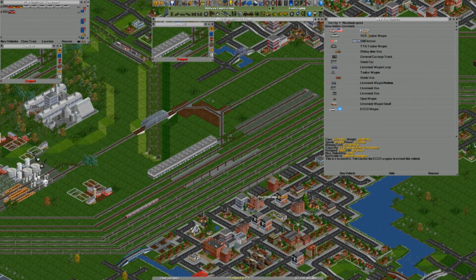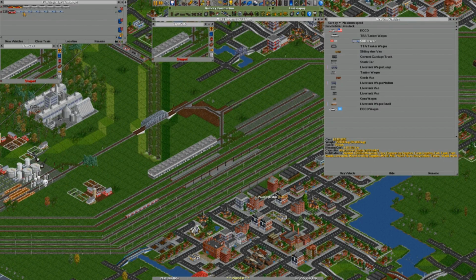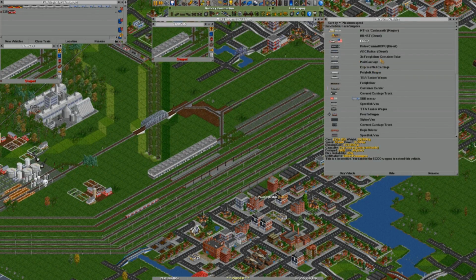Right. So I think we're going to go with the boxcars to carry the livestock. And that's also going to be three tiles. And we'll get here, livestock, like that. We're then going to move all of these up to there. And then right at the back, farm supplies. So we're going to get a little something. Maybe this container rack. Maybe... yeah, I think that'll work best, actually. Like that.